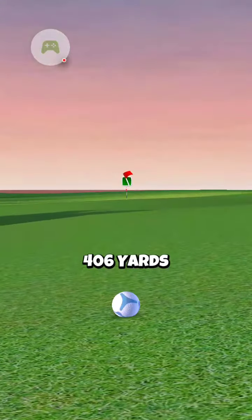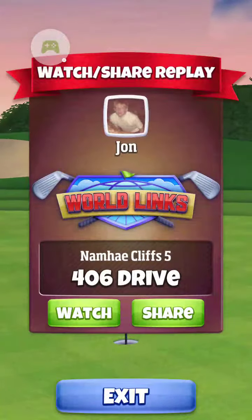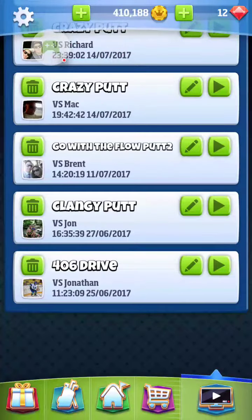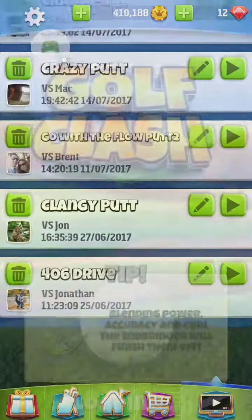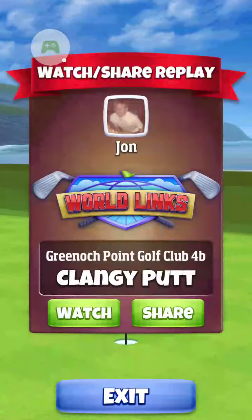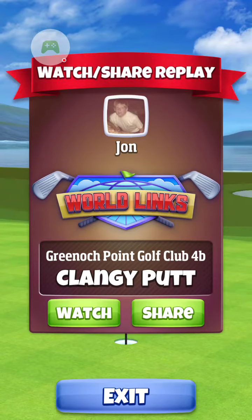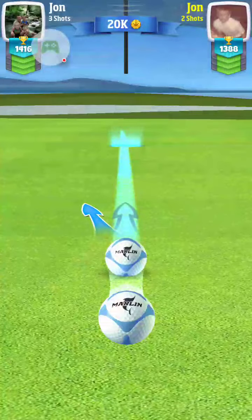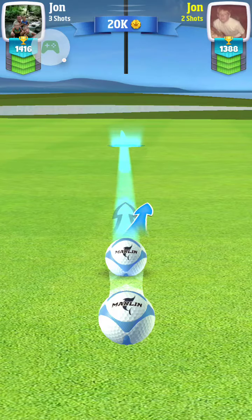We might see coming up. I'm sure I posted something like that. So anyway, let's move on to your typical clangy putt. This was, of course, back in the day when they were new and novel. Not really novel. Look at that straight-in clangy putt.